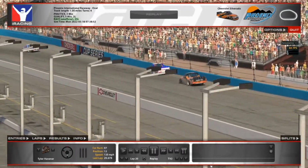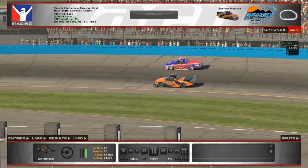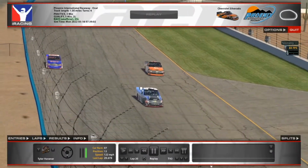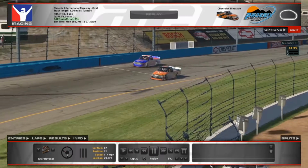And there is our fastest lap with the 29.6. So I am definitely seeing my speed improving. I don't want to call it my racecraft quite, because it's not too close of racing quite yet with other cars, but I'm starting to understand how the oval works and enjoying it a lot more as I keep doing it.